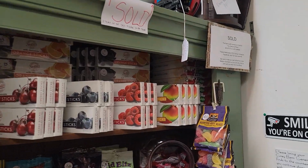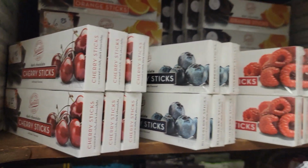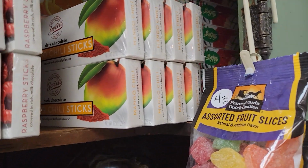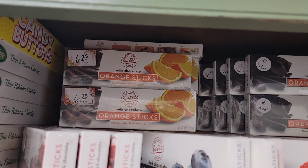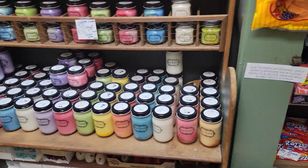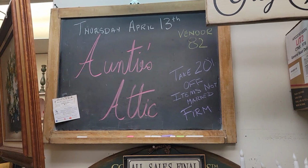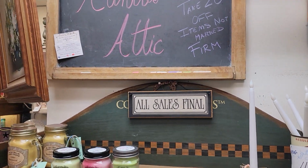Oh, we got the cherry sticks fully stocked again because we got hit hard with these. These are the chocolate covered sticks. We have dark chocolate and in the cherry, and all the flavors here. We have blueberry, raspberry, and then that's mango chili. And then in the orange sticks, we have the dark chocolate and the milk chocolate, and those are $6.75 each plus tax. And then we have the Coir candles. They are a soy candle with a 100% lead-free wick. They burn very nicely. The large ones are $14 and the small candles are $9. We have a whole bunch of different scents on those.